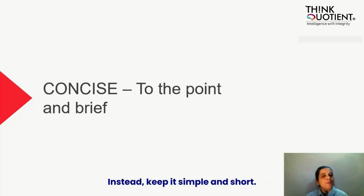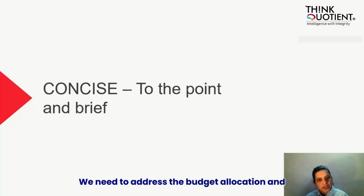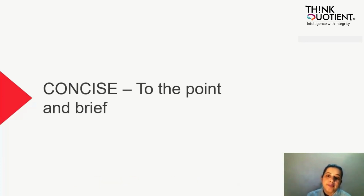Instead, keep it simple and short. We need to address the budget allocation and consider the impact of the recent market trends. What are your thoughts?